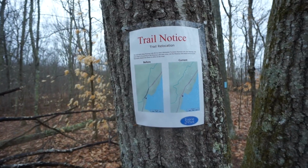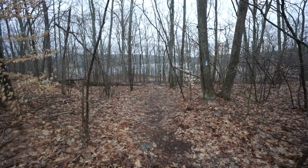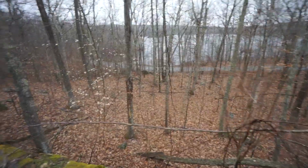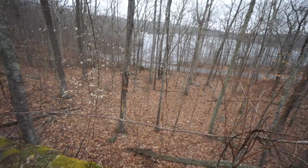This trail note is talking about a trail relocation. So that is Wyassup Lake. And that means that my overlook should be just up ahead here. You can see the Wyassup boat launch down there.